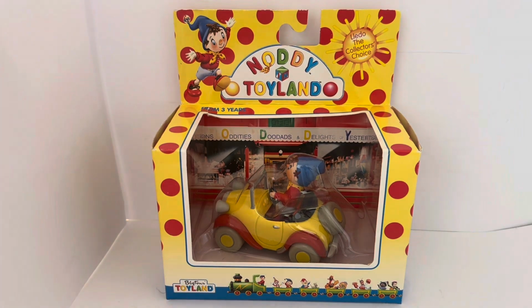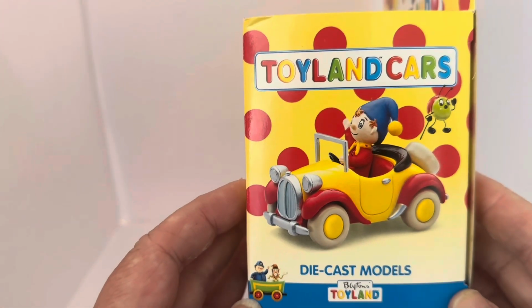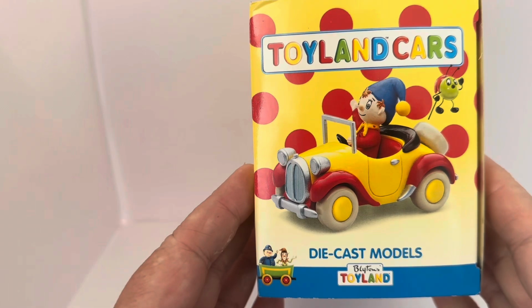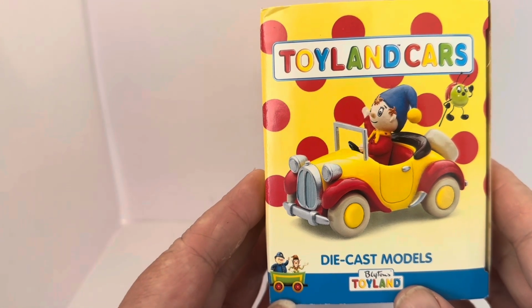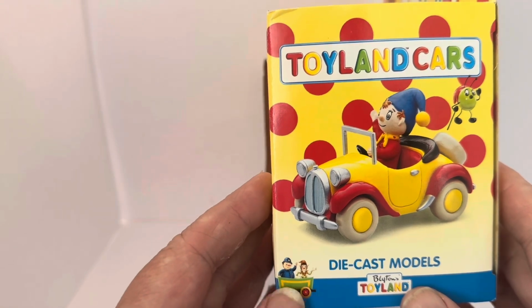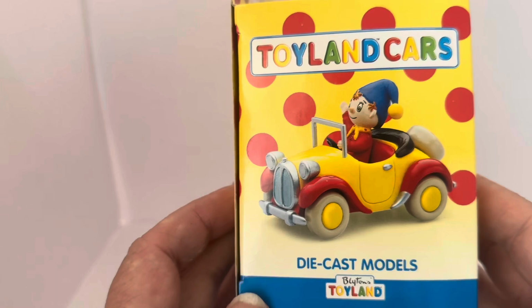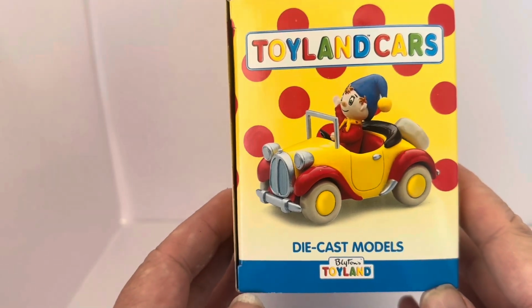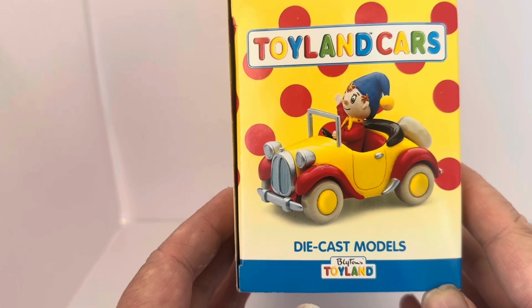I'm just going to spin the box around to the side. And there you can see, again, it's just got Toyland cars, die-cast models, Blytons, Toyland, and again, a little bit of the train at the back there. If I just turn it around the other side, I think we've got exactly the same again, yeah. Toyland cars, die-cast models, Blytons, Toyland.